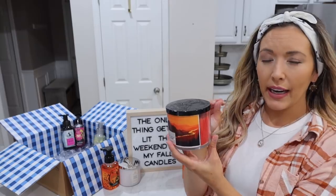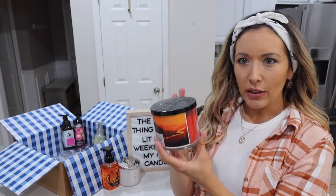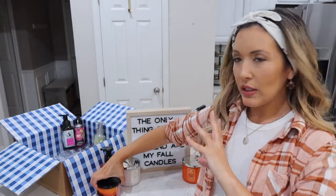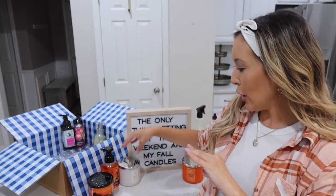I do like the cranberry. I think the difference, like the Cider Lane last year didn't have the cranberry, but maybe it had sort of the similar apple, pumpkin, clove.